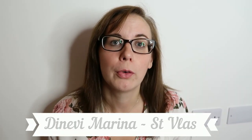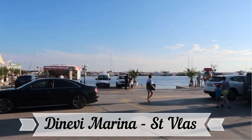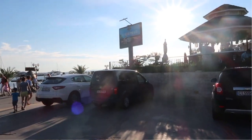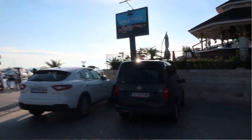So yeah, I think that's Sunny Beach's main strip gone over. The second thing I want to speak about is the Marina over in St. Vlas. It's about 1.5 kilometres long, a quieter location. Quite a lot of families will go there with children. It's got a huge amount of apartments.